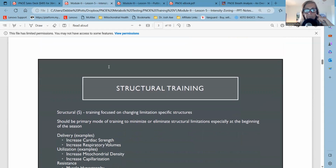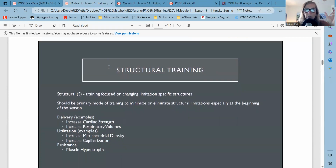So let's go through the structural training versus functional training. We're focusing on structural training first over function, to make sure everything's working right. So we eliminate those limitations so you can improve your best as an athlete or improve the aging process. So we want to improve the cardiac strength, the respiratory volumes, how you can increase mitochondria density and capillarization, and then resistance training to improve muscle hypertrophy.